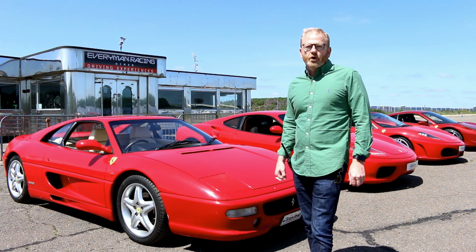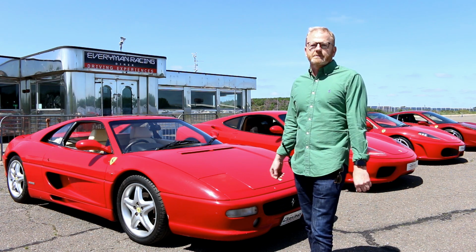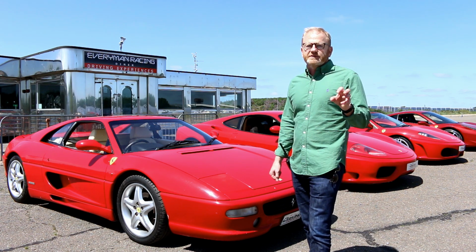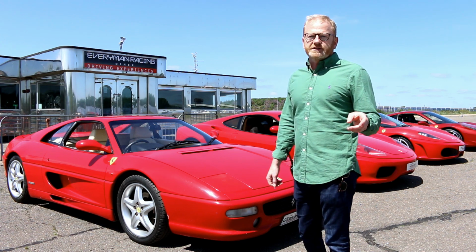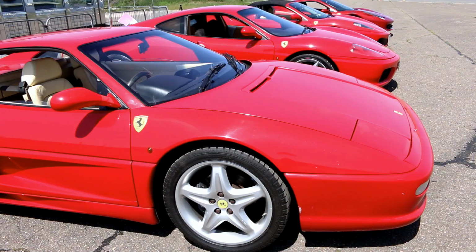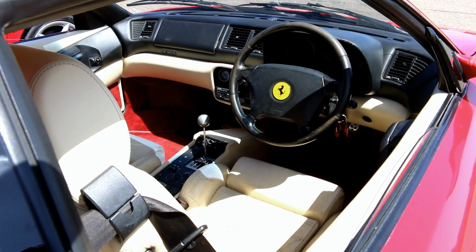A little bit of an increase in horsepower. It's a 3.5 litre, which is where the 355 comes from, 375 horsepower. And this car was made, as I said, from 1994 right the way up to 1999. 11,000 of these were made. A true driver's car still.